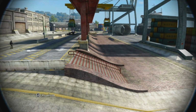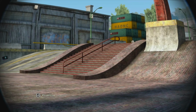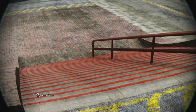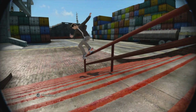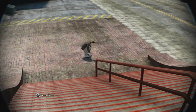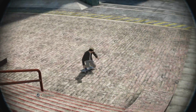So here we go, number 1, we have the Harbor handrail. This handrail is my favorite of the game, mainly because it's a very steep rail. I don't know how, but the feeling of grinding it is one of my favorites in the game. The fact that it's round also helps a lot with some kinds of tricks like Feebles and Smiths probably. It looks properly long, but the fact that it's steep makes your thumbs work faster. So at the same time it makes it challenging to skate.